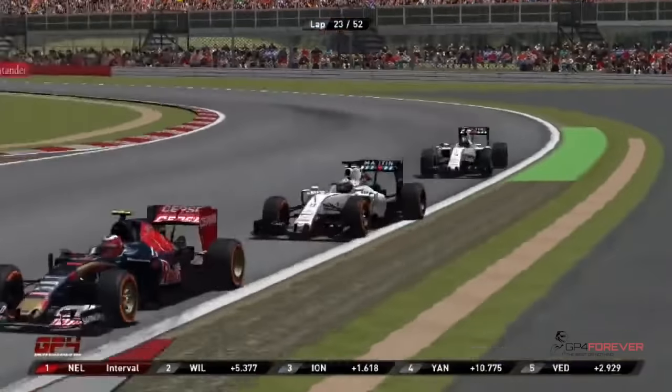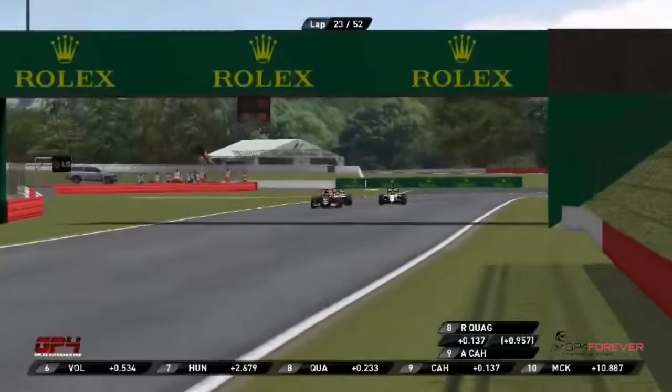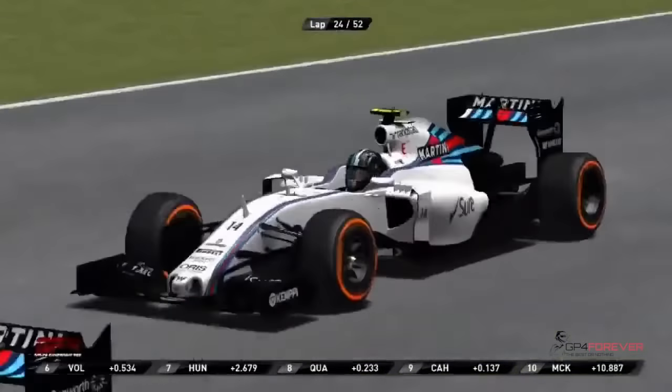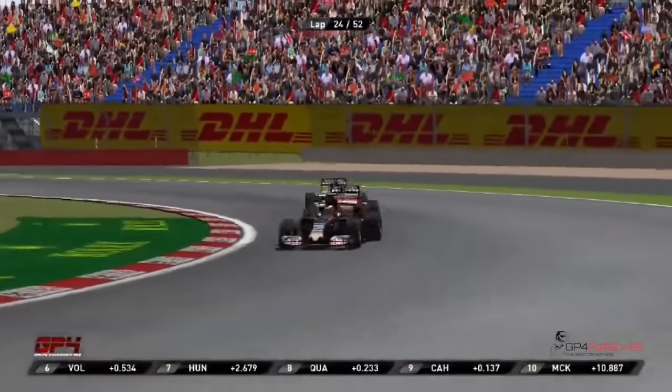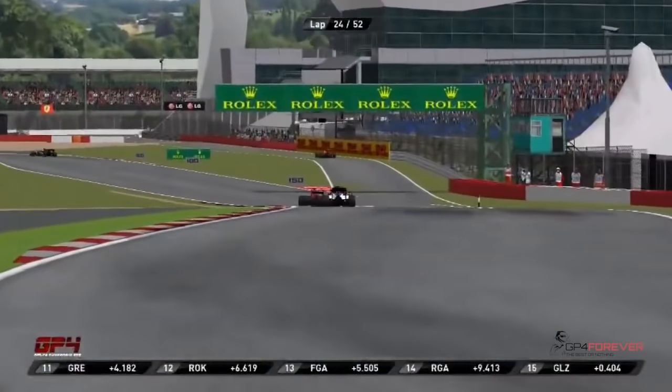As we look at the 2 Williams who are right behind the Toro Rosso here, coming onto the back straight. As we're looking at Carr trying to make a move past Quag. He can't quite do it yet, as Quag is trying to make a move on the inside of the Toro Rosso, but now he can't make it stick. They're still stuck behind him. I think this is Robert Hunter, who I don't believe has actually made a stop yet.